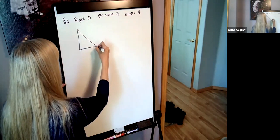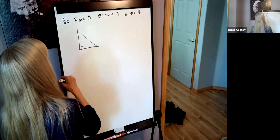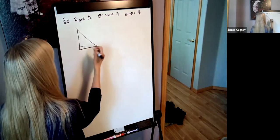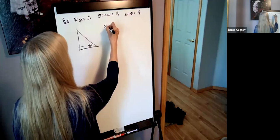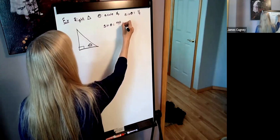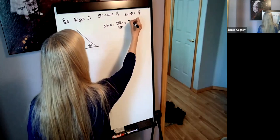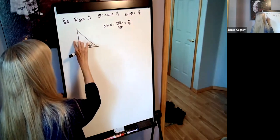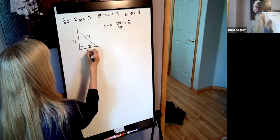As long as you draw a right triangle, it doesn't matter if the right angle is here or here. Just draw a right triangle, and you can pick what angle you want to be theta. So I'm just going to pick this one. Now, when I think about sine, I know that sine is opposite over hypotenuse. And they gave me the value. So the opposite side is 4, and the hypotenuse is 7. So this is opposite, it is 4, this is 7, and I don't know what this side is.